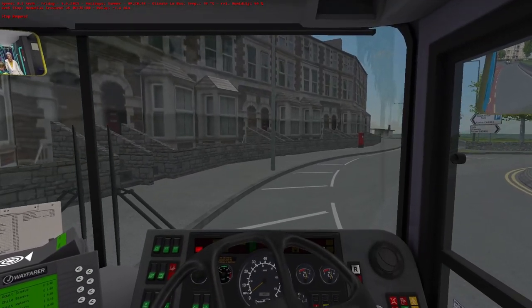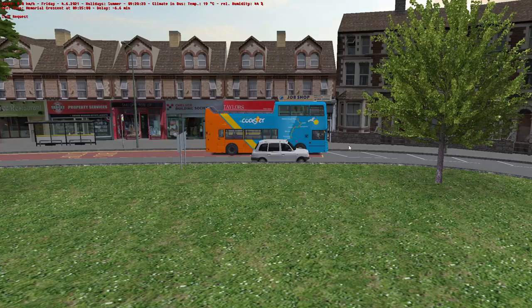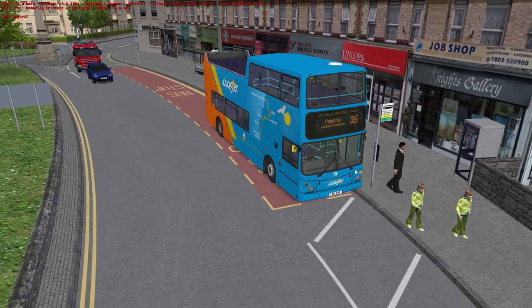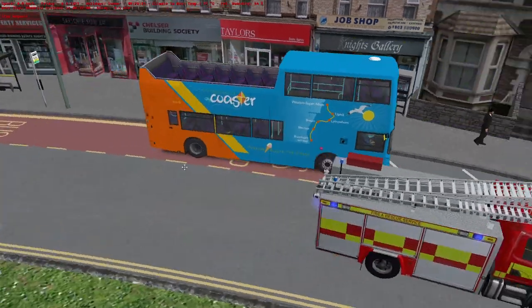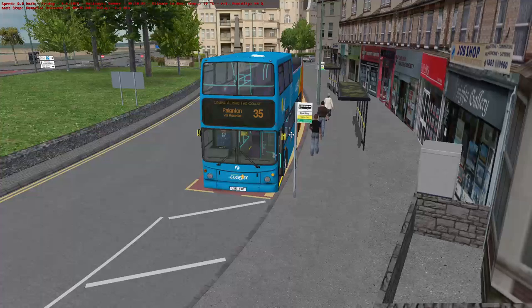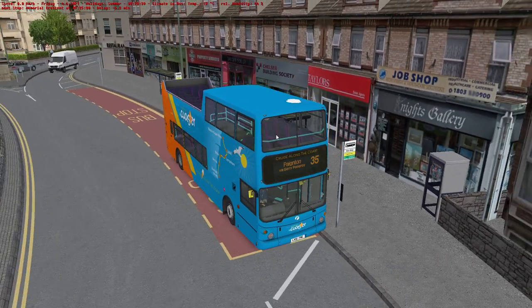And there we have it, folks. That is the Route 35. And what are you doing there? Are you getting off? The Route 35 in the coastal livery. We could do with him moving. Come on. Go away. Turn left there. Oh no, you're going all the way around the roundabout. Of course you are. Yeah, there we go. That is the Route 35 with the coastal livery.